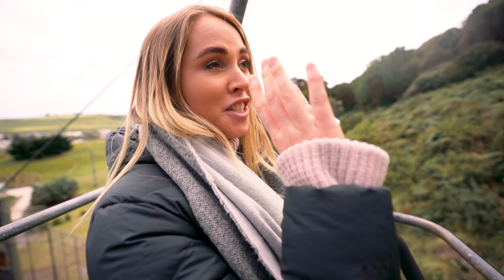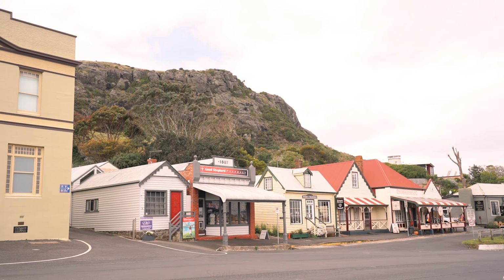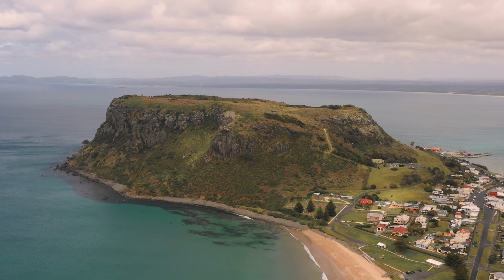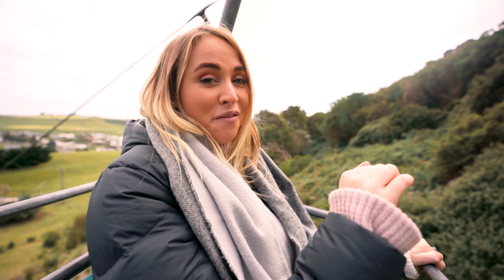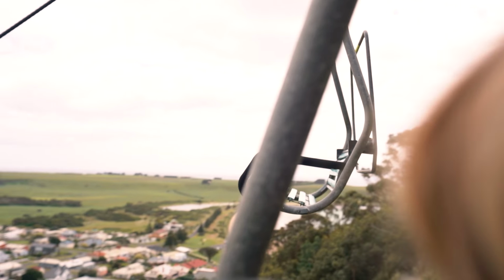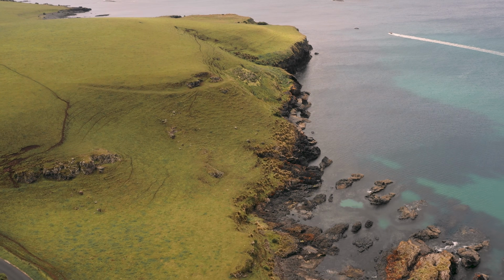We found a chairlift, so we're officially out of the national park now. We've driven up to Stanley and we saw that there's this thing called the Nut, and you can see it from so far away. It's right on the coast, so I feel like, well, we're currently going up the Nut on a chairlift, and I feel like we're going to have epic views of the coast right now.